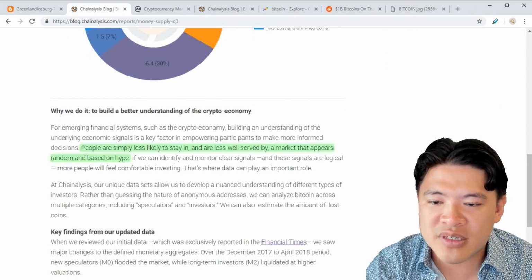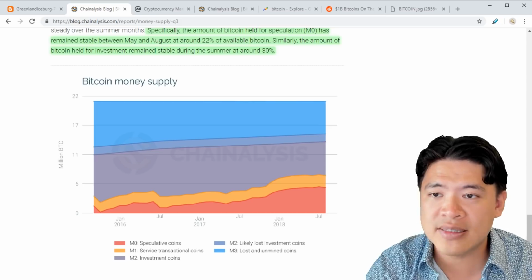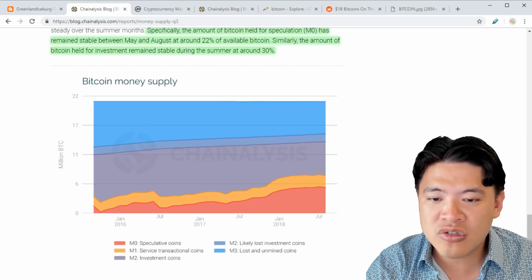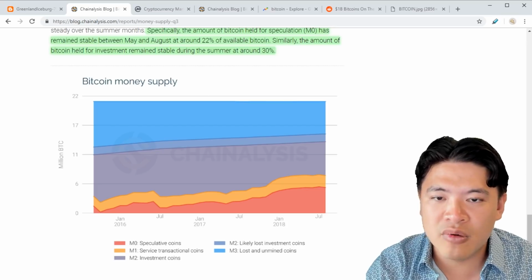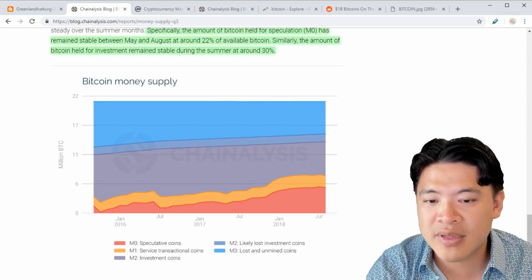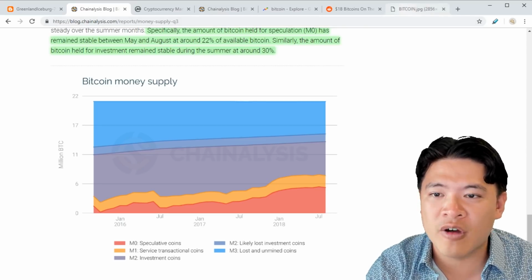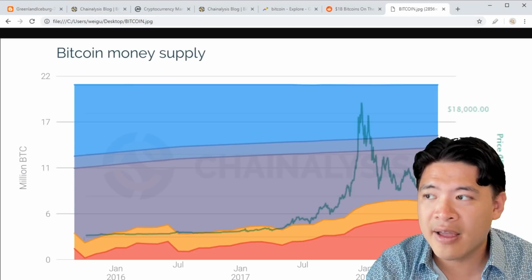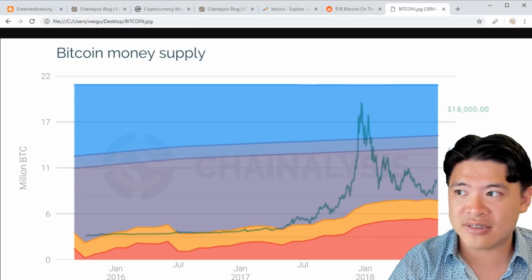So what can we derive from this? Well, they looked at this ratio of coins over an almost 2.5 year period, starting from 2016 to where we are right now, ending in July, August of 2018. In fact, I'm going to do my own version. This is the one that I drew, overlaying the price of Bitcoin onto this graph.